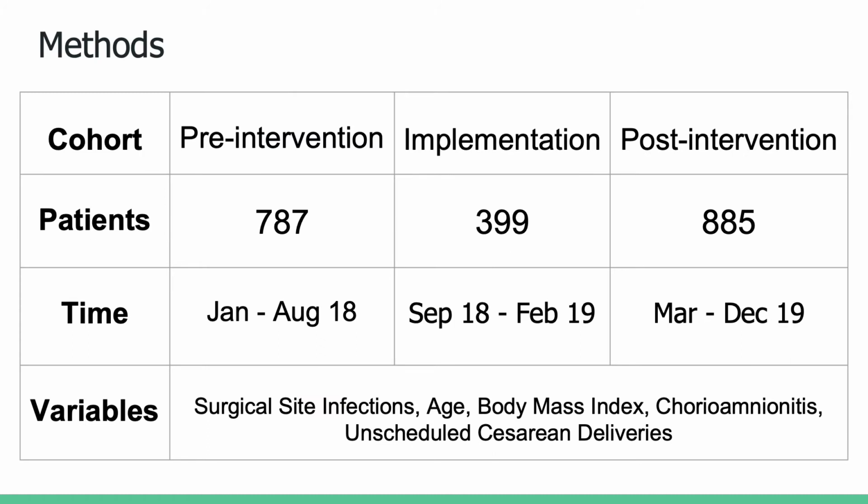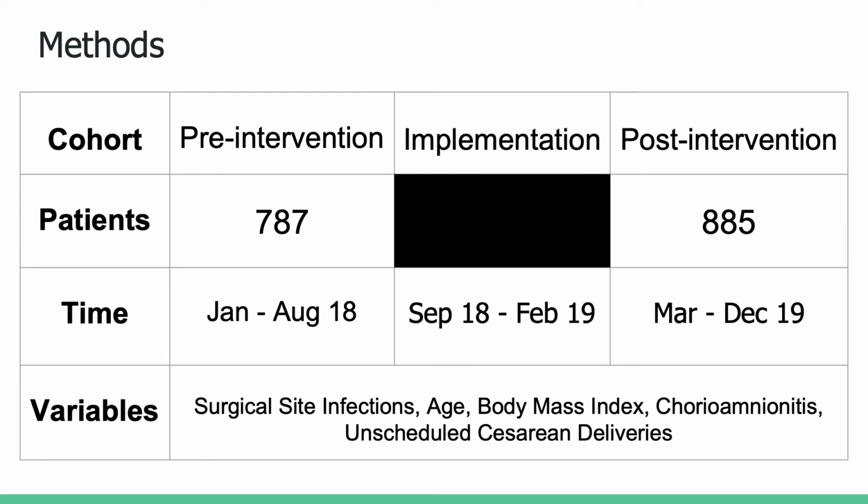Initially, all patients who underwent cesarean section at St. Joseph Mercy Hospital, Ann Arbor, between January 2018 and December 2019 were considered in our QI project. As it took 6 months for full implementation of our ERAS bundle, the 399 patients who underwent cesarean section during these months were excluded. After this exclusion, a total of 1,672 patients met criteria for our cohorts: 787 patients in the pre-intervention and 885 patients in the post-intervention cohort.